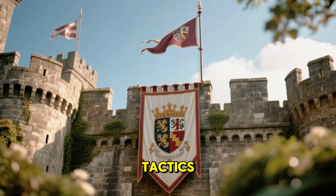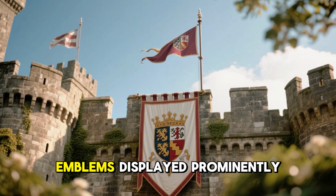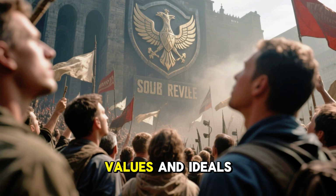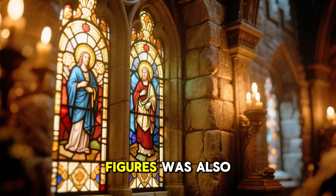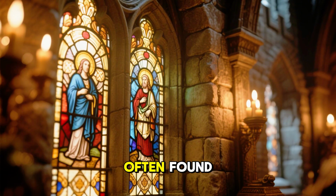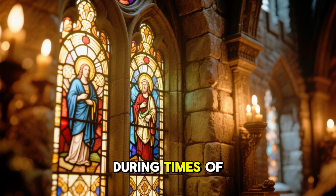To counteract these tactics, castles often had their own symbols and emblems displayed prominently throughout the fortress. These served to boost the morale of the defenders and remind them of the values and ideals they were fighting for. The presence of religious symbols and figures was also common, as faith played a significant role in medieval life, and people often found solace and strength in their beliefs during times of adversity.